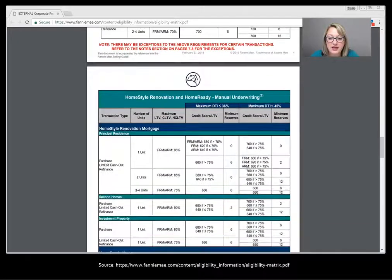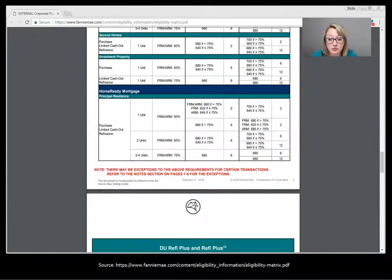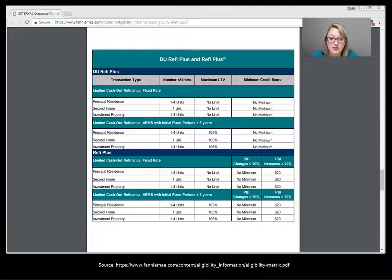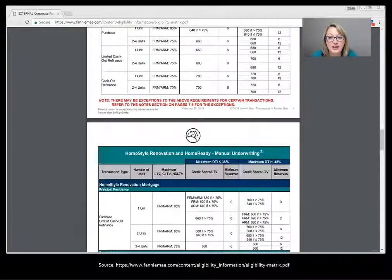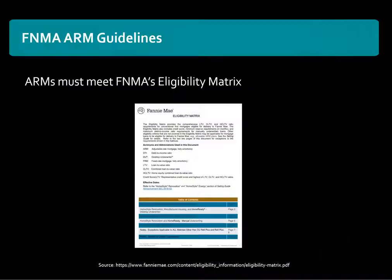They also allow ARMs on the HomeStyle renovation for manual underwriting. So pretty much all of their loans, they're going to allow for ARM rates. The only thing where you don't see ARM rates allowed is the DU Refi Plus and Refi Plus. So pretty much everything else is allowed. But again, just make sure that you check out the eligibility matrix whenever you're working on an ARM loan for Fannie Mae.